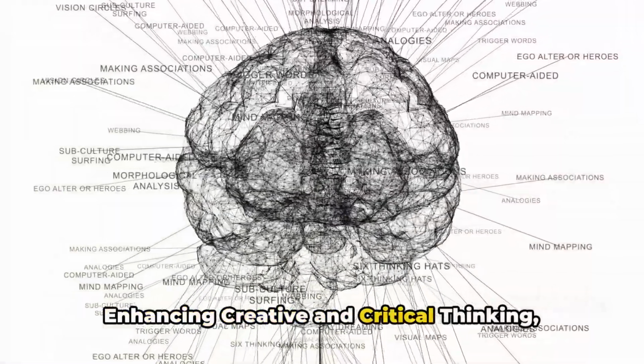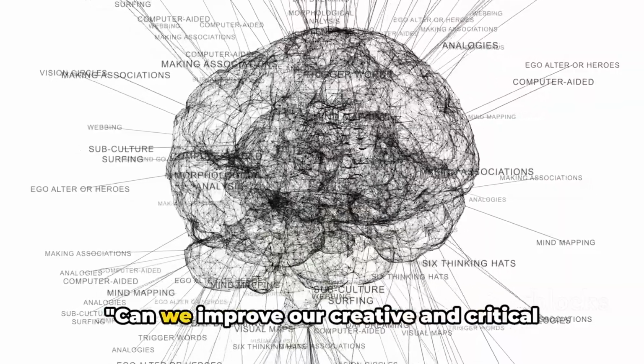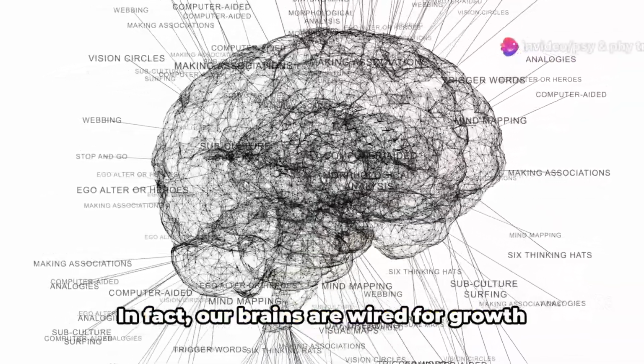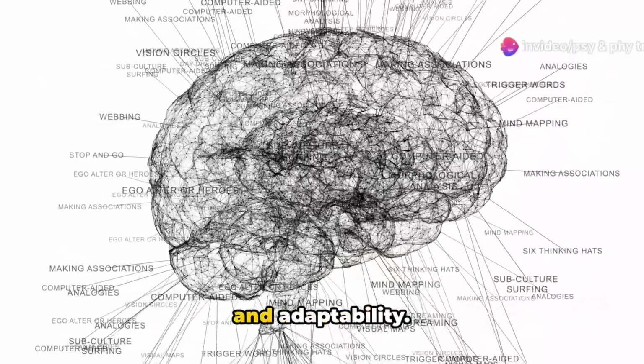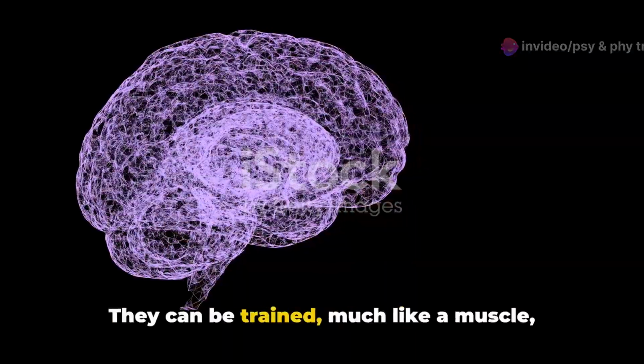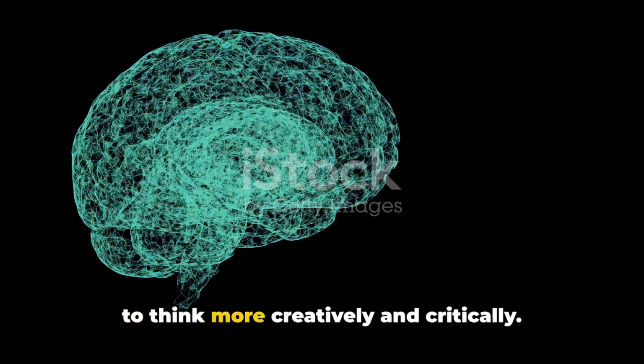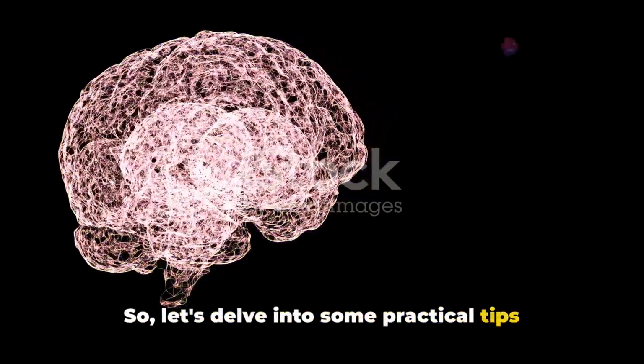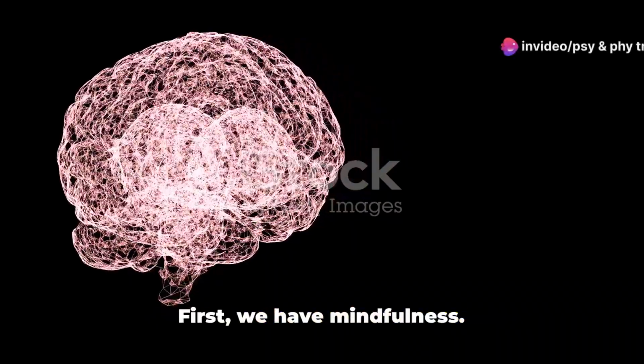Enhancing creative and critical thinking. Can we improve our creative and critical thinking skills? Absolutely. In fact, our brains are wired for growth and adaptability. They can be trained, much like a muscle, to think more creatively and critically. So let's delve into some practical tips for flexing these mental muscles.